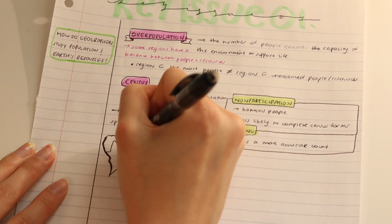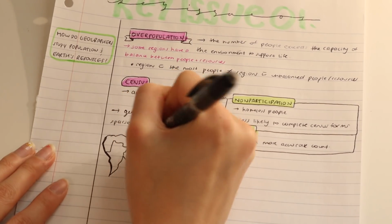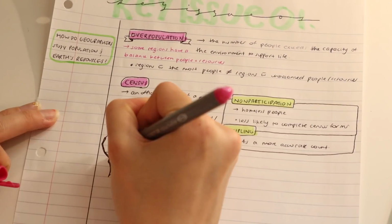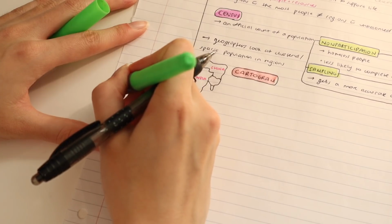Another thing that I like to do is sometimes include a little image in my notes. This just helps break up all the words, and sometimes I'll either put a diagram in from my textbook or I'll just do a little doodle that I can find on Pinterest.